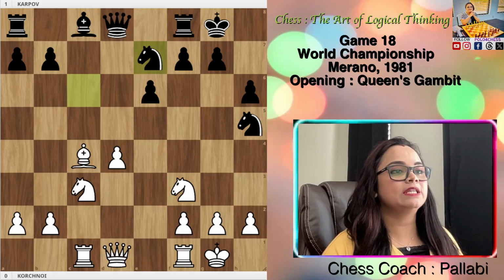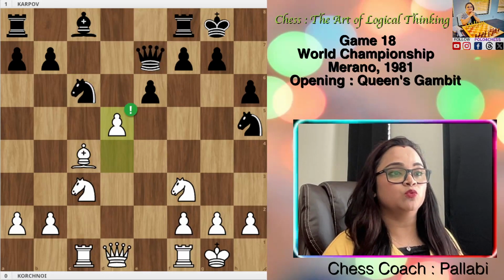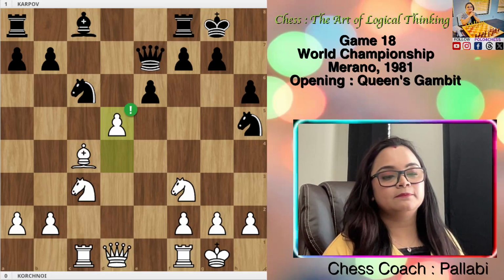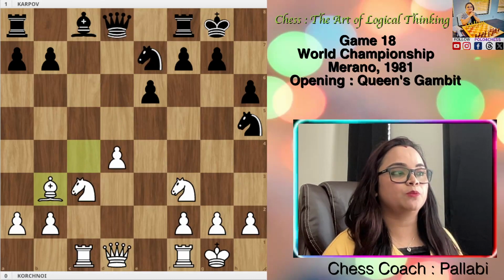If instead queen takes e7, then white can play d5, a good move. Gives white the initiative in the center and no more IQP. So after knight takes e7, now white played bishop to b3.